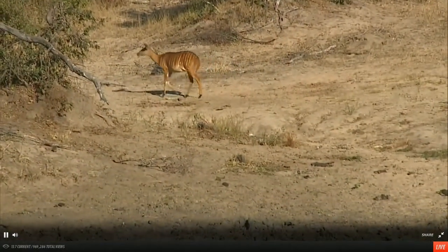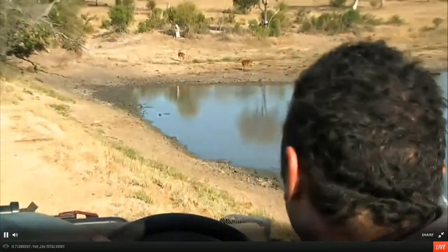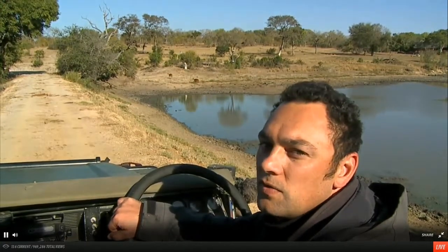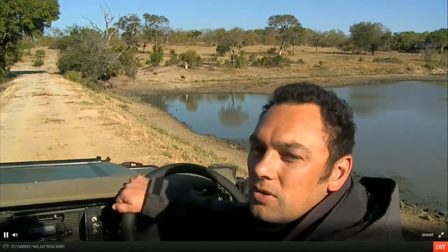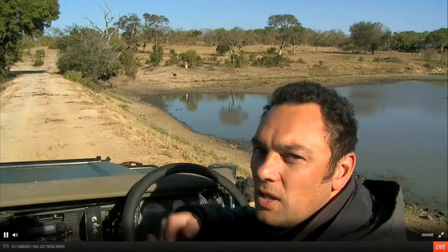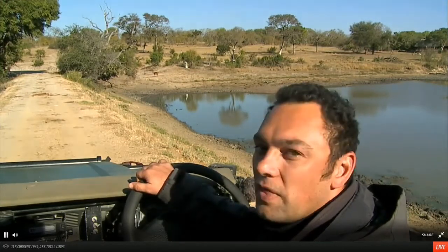And great to see the Nyala eventually come down to drink. Just a very quick little drink, and now they're moving off again, off to feed for the day. A lot of these antelope don't like to hang around the waterhole for too long. As I mentioned, they're quite nervous, very careful. They do know predators come to the water fairly regularly. So quick little drink and then off they go again.